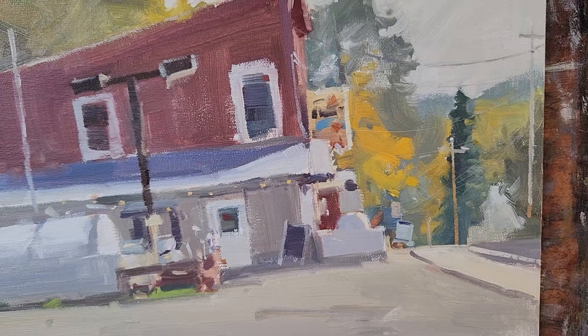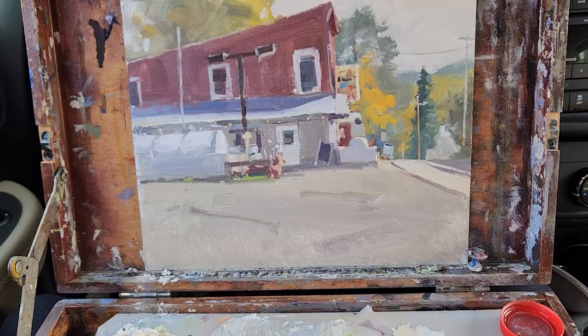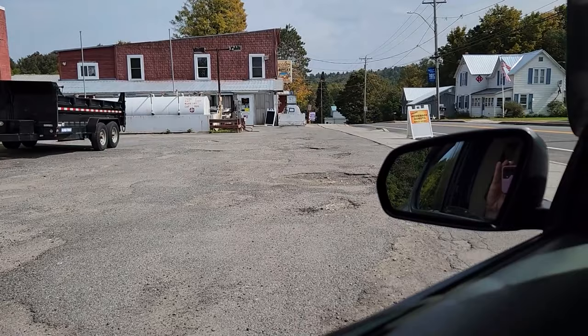So I think I'll leave it there. I'll maybe sit on it at home, see what else it needs, if it needs anything else. But that's what it looks like.